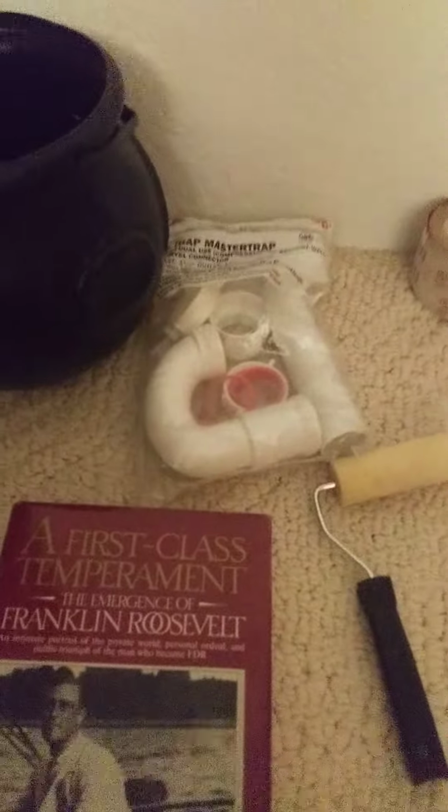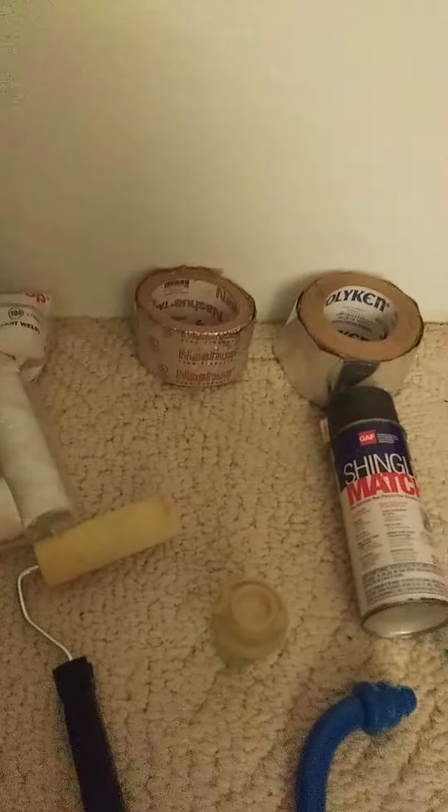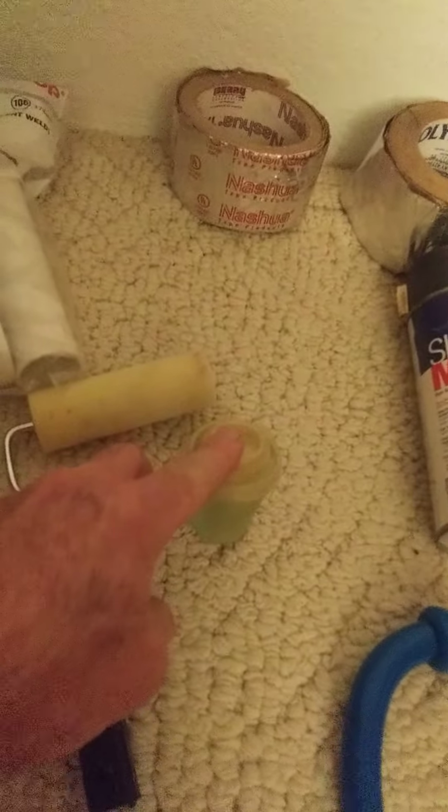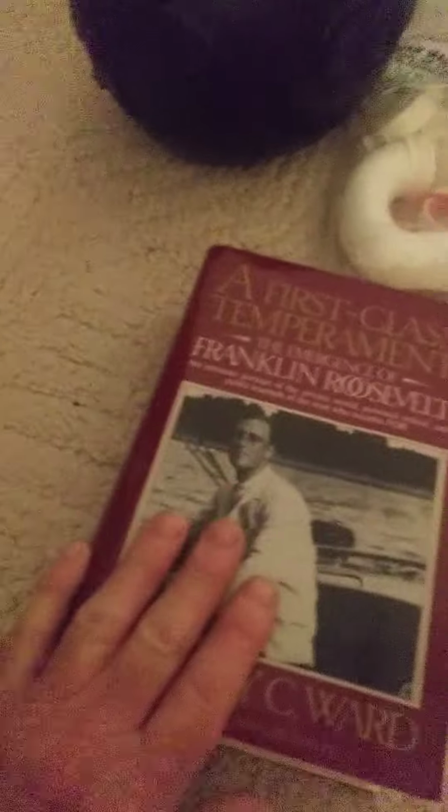I needed a bucket or a bag at the first place. Halloween bucket. You know me, I love Halloween. Brand new P-trap, paint roller, some ductwork tape. I'm always needing that. Spray paint. This fooled me. At first I thought this might be a little old Tupperware, but it looks like a knockoff. Book on FDR, brand new looking almost.